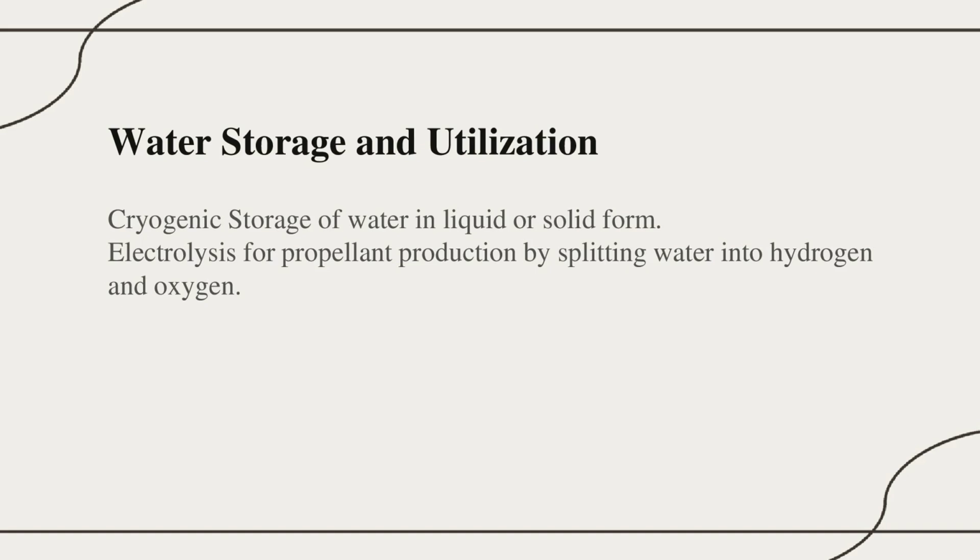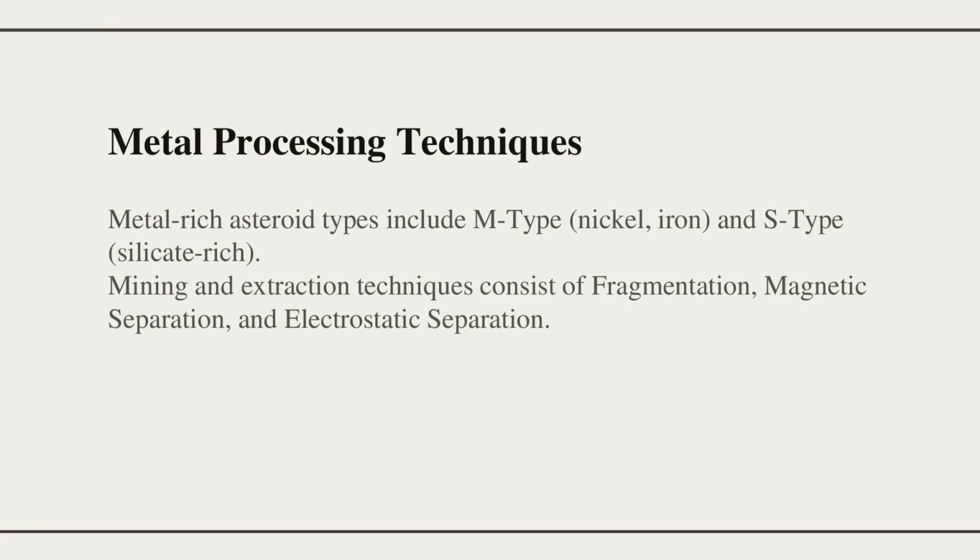Like what? Imagine taking those raw materials, extracted from asteroids, and creating entirely new alloys and composites, materials with properties specifically tailored for the challenges of space. Okay, you're going to have to break that down for me. What kind of properties are we talking about? And how would these new materials benefit space exploration?